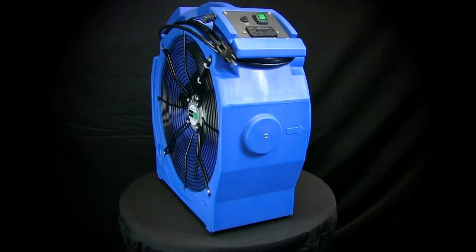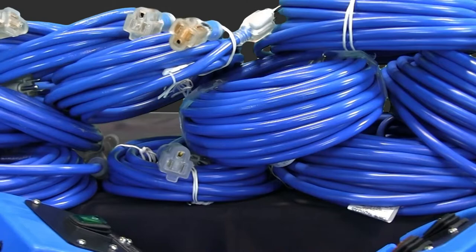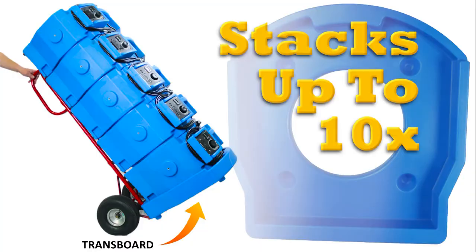It comes with six of our HTX high temperature professional grade fans, and it comes with all of the heavy duty cords and adapters you need to operate the equipment. It also comes with a transboard. Transboard's designed so that you can stack your equipment and use a hand truck or dolly to move it around.